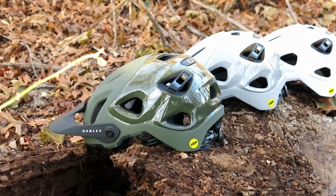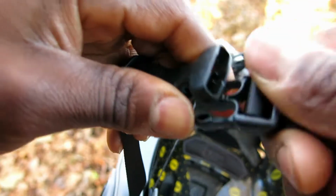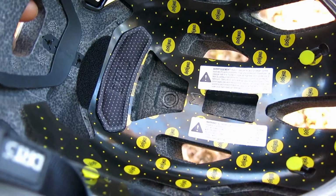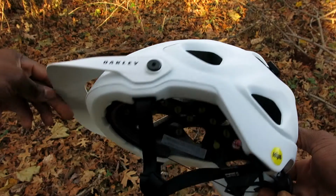The visor gives you the flexibility of fitting goggles to the helmet for full enduro riding. It comes with a Boa dial fit system for fast and easy adjustments. And the DRT5 packs the MIPS technology designed to reduce rotational forces transferred on impact for added safety. Stow away your helmet shades with the integrated eyewear dock for quick and easy access.